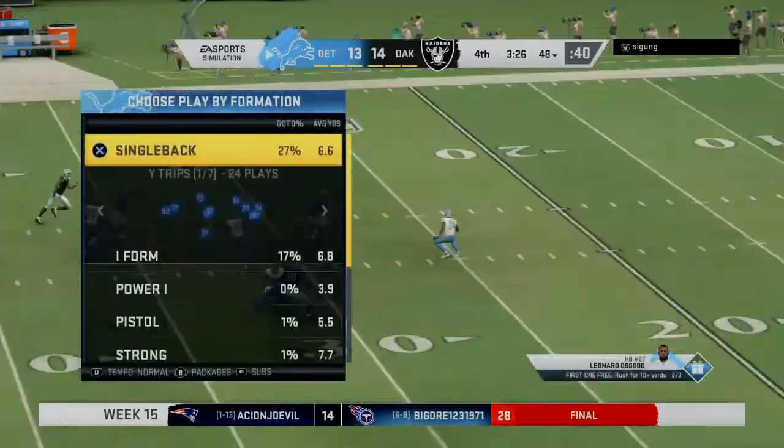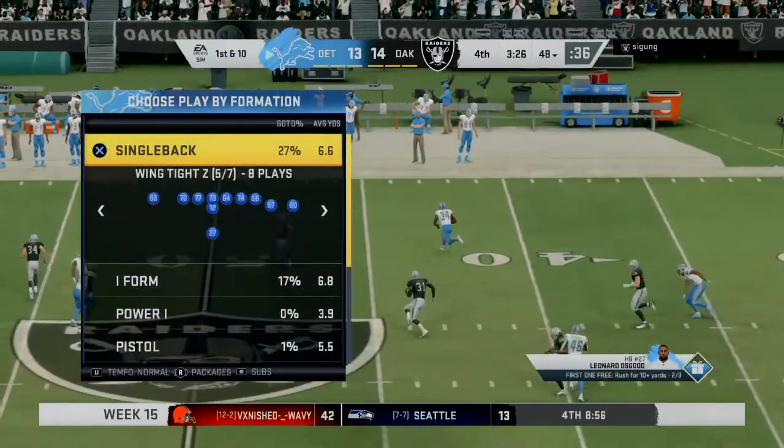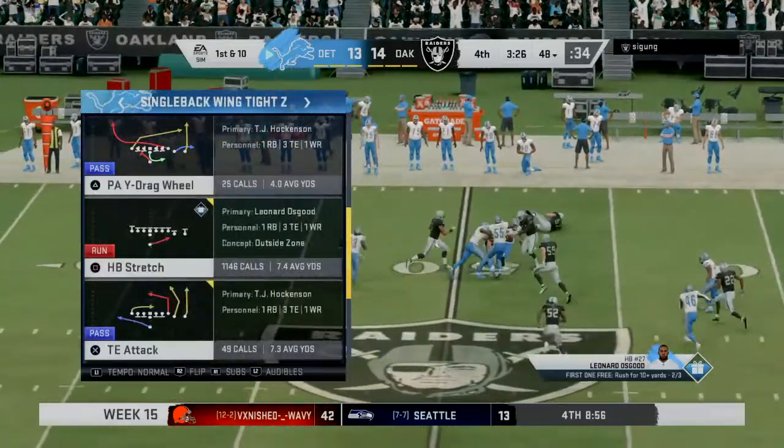Great blocking on the return. It springs him for 25. And the offense will take over with a new set of downs.